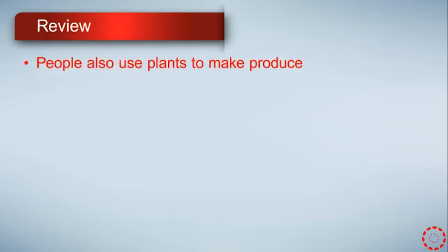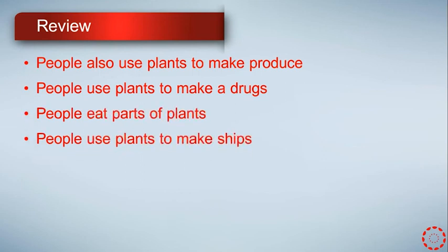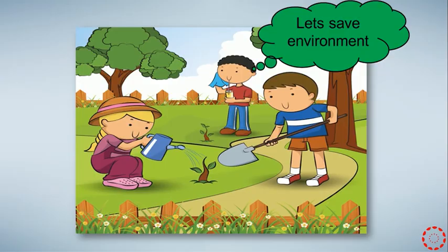People also use plants to make products and drugs. People eat parts of plants. People use plants for industry. Let's save the environment.